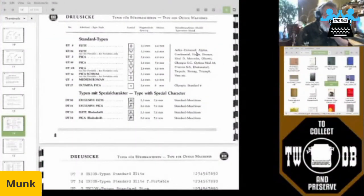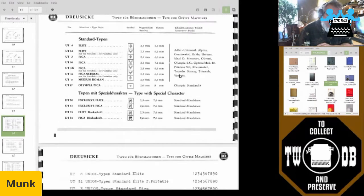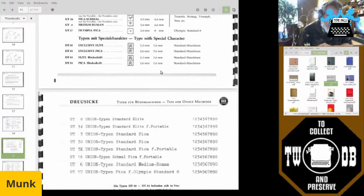I was going to show here, I wish I had a more complete reference. All I have is the signatures for Union Type. On the type bar, when you look at the typeface, in the middle, there's usually a little encoded symbol that will tell you exactly what kind of typeface it is, depending on the maker. I have a reference here for a bunch of Union Type. They have the little symbol which tells you that this is DT-15 exclusive elite.